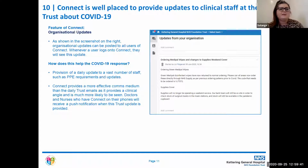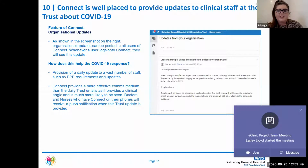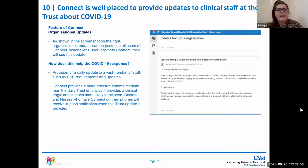At the beginning, this was very much used by Professor Chilton and Leanne, the medical director, and the head director of nursing, to give their updates, not only on messages such as, make sure you don't go home in your uniform and the uniform policy, but also congratulations and you're doing really well, team, and a bit of spurring on type comms.